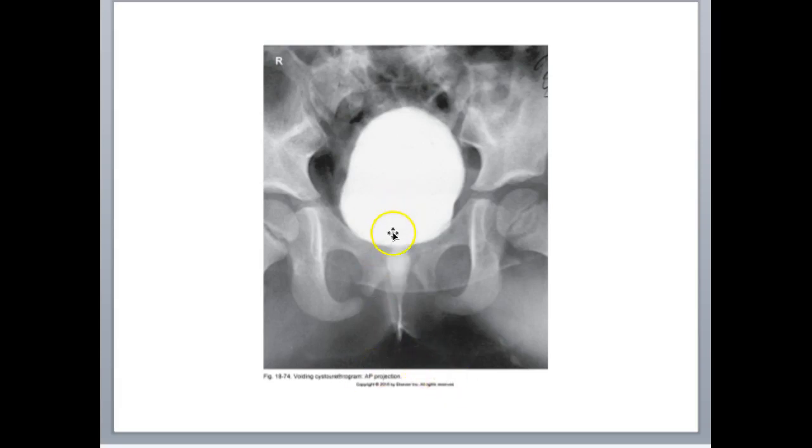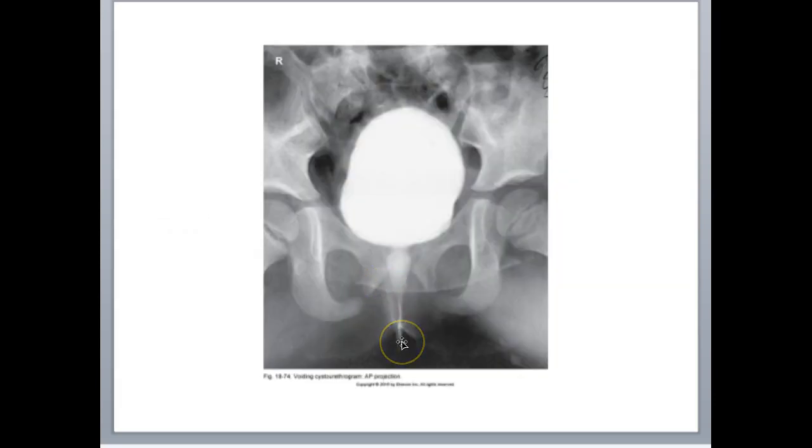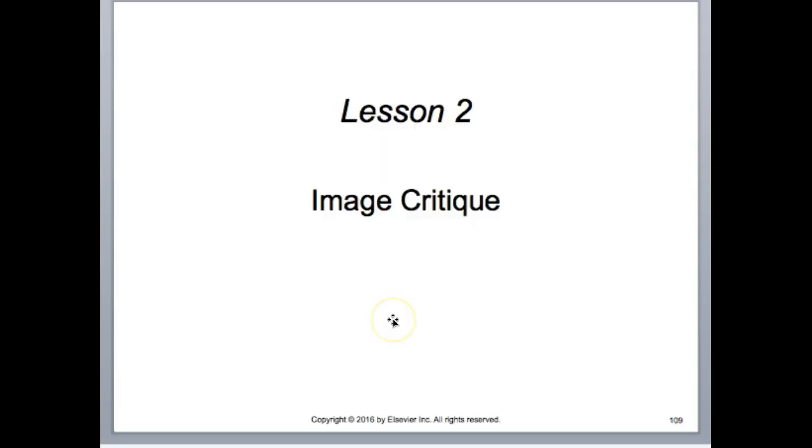Females, as you can see, are very small, very short, really easy to do compared to a male. So the thing is with the male, you can give him a urinal and have him pee into a urinal, whereas the female, it pretty much just makes a mess. So really short urethra though.